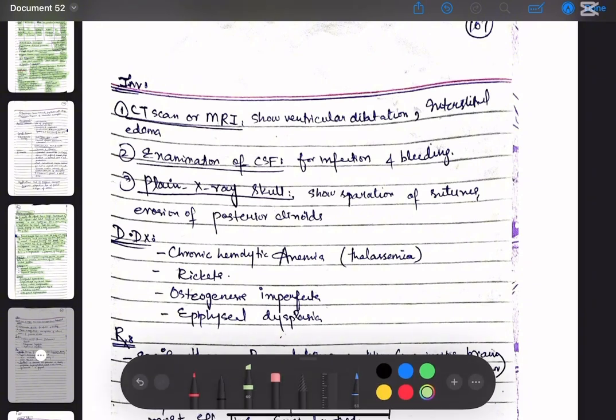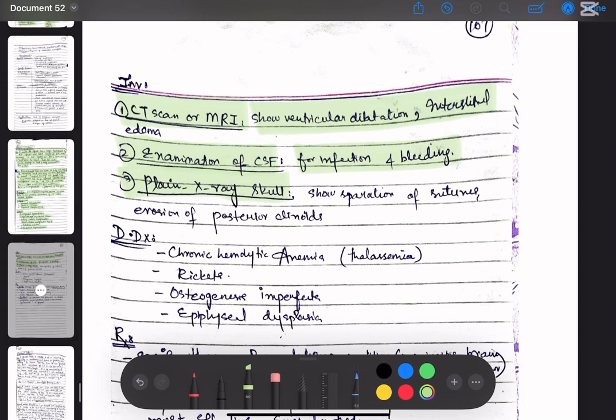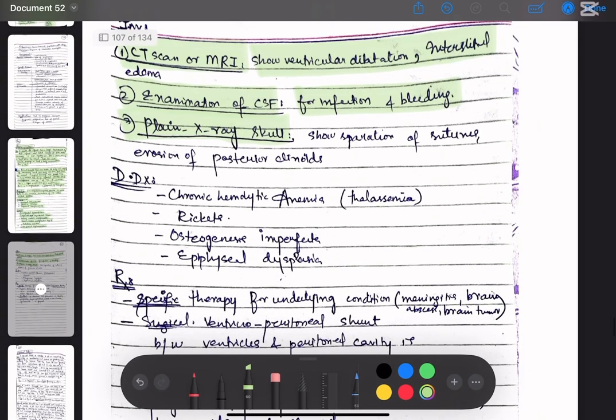So these are the investigation options: CT scan or MRI, examination of CSF, and plain X-ray skull. CT scan or MRI shows ventricular dilatation, and CSF is for infection and bleeding. And the plain X-ray shows separation of sutures and erosion of posterior clinoids.